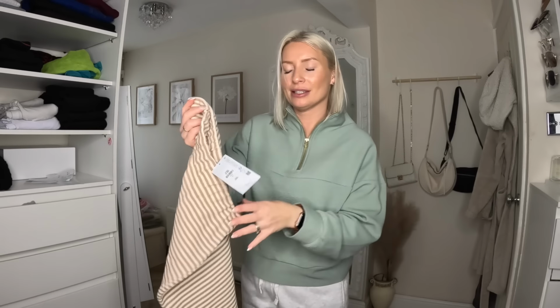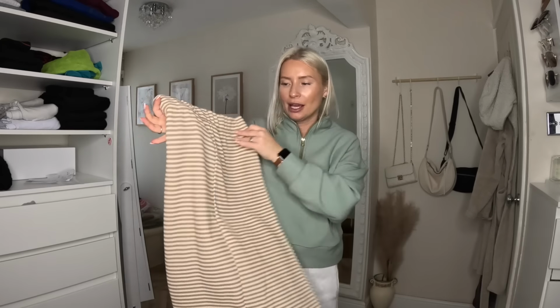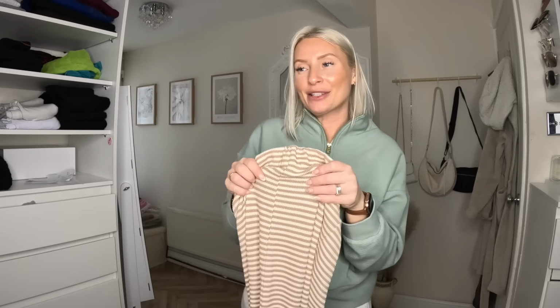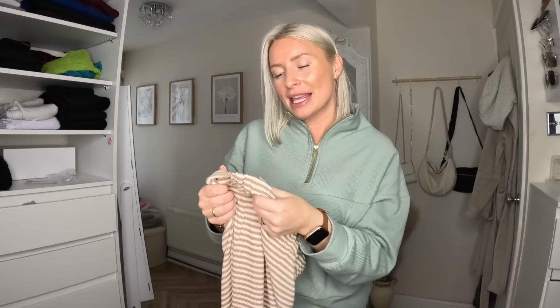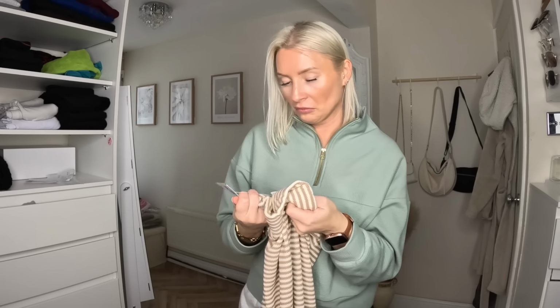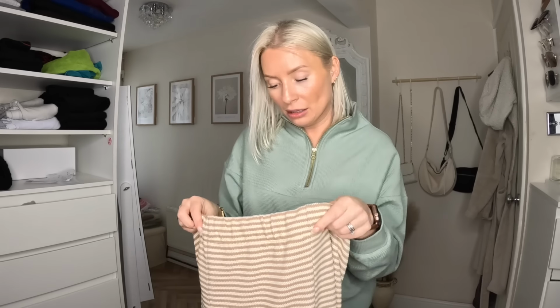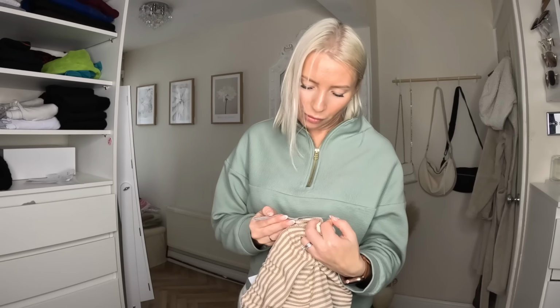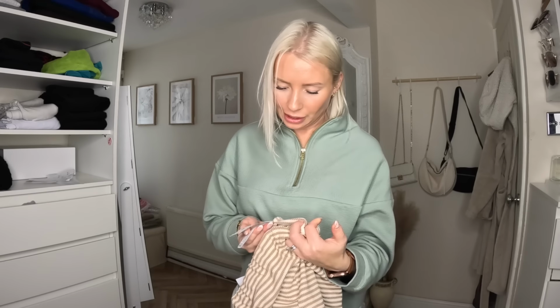But how nice is this? So this is the skirt. It's like a... I can't really explain the material. It's very similar to the dress that I had for Leo's christening. It's like a crocheted, a thick crochet, but it's elasticated. Does it say what material it is? Probably does somewhere in here. It probably does say somewhere, but I can't see.